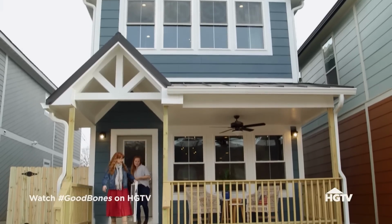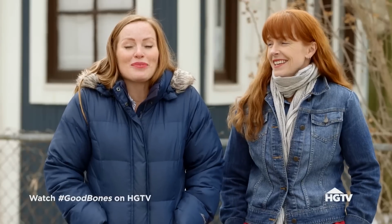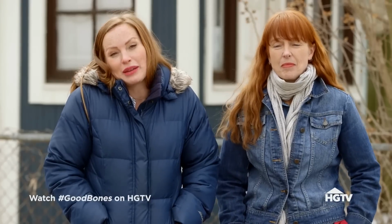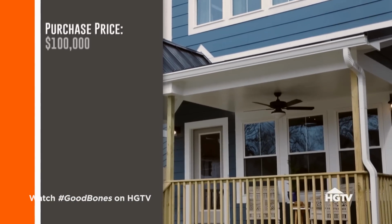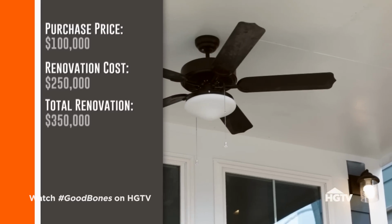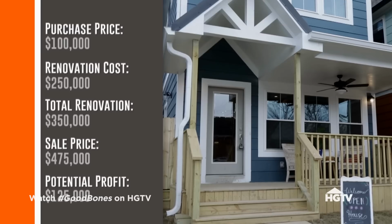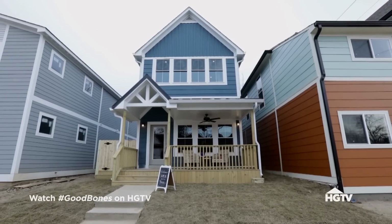Alrighty, we'll just set that on the corner of the sidewalk, like here. Sure. So today we are having a broker's open at our house on Lexington to get some feedback from realtors before we start having buyers come through the place. We purchased this house for $100,000 and ended up spending about $250,000 on the renovations for a total investment of $350,000. If we end up listing it in the mid 400s, we could see a profit of $100,000 or more. So we're anxious to hear what the agents have to say about the house and if we're in the ballpark for our list price.